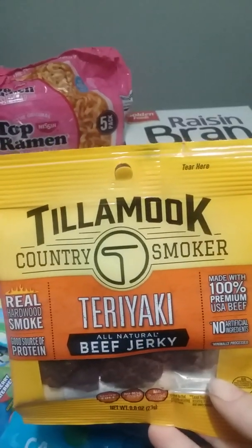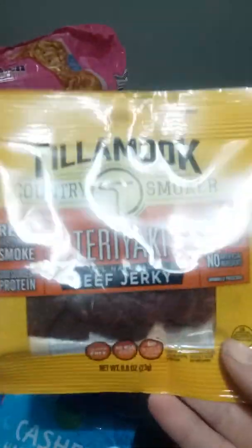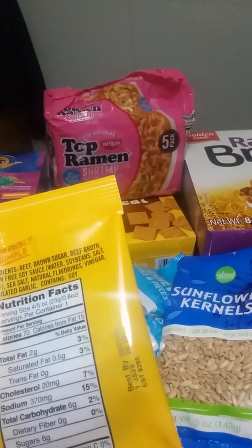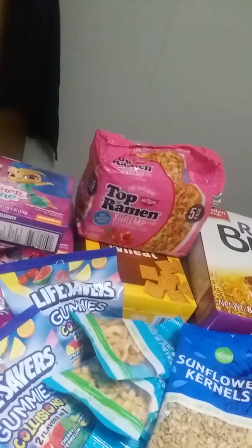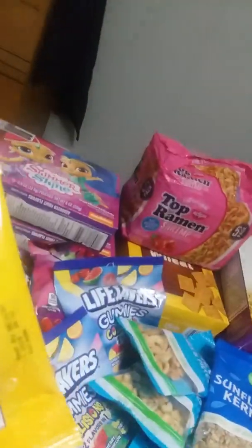And then I got 10. I'm not gonna pull them all out, but as you can see, I got a whole bunch of those. I got 10 of these. These are the Tillamook teriyaki beef jerky. It's 0.8 ounces. I love these. These are like my favorite thing to eat. I love the jerky. For a dollar, you can't beat that. It only has 6 carbohydrates, 8 grams of protein. So it ain't too bad, it's only 70 calories.